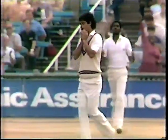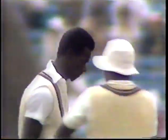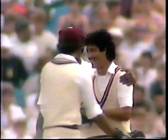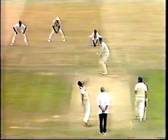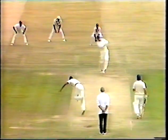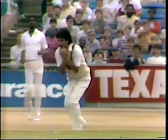Holmes is under it. And Allott is out. Playing the hook shot. Miscued. Winston Davis has broken through. 228 for 6 now. And that was a very good and valuable 26 runs from Paul Allott. Paul Allott had been playing the short ball with the old ball well enough and had played a couple of hook shots. With this new ball, twice he's tried it, twice he's top-edged, and this one, they've got the fielder back for it.